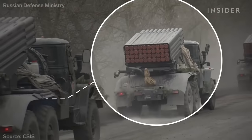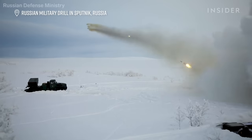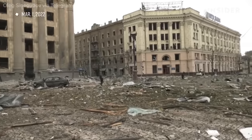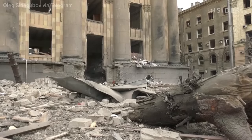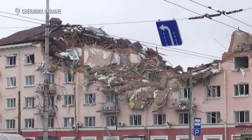This rocket system, called Grad, was first developed in the 1960s. It fires 40 rockets up to 25 miles. These are unguided. They can be very effective against troops, but they're also very dangerous for civilians because they spread out and they're not very accurate. It's certainly one reason why you're seeing civilian facilities being hit. It's hard to know which weapons caused which damage, but scenes like this show that civilian targets across Ukraine have been totally destroyed.